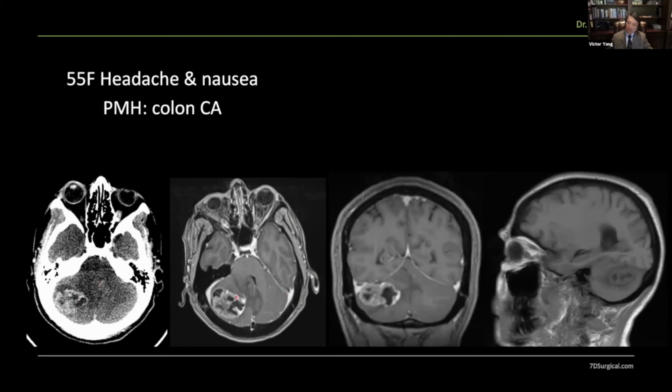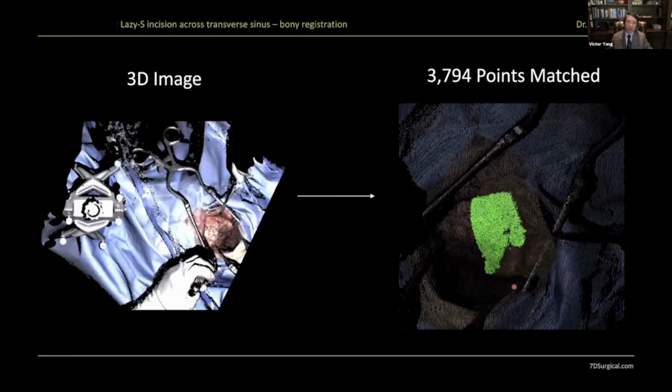So we can see the CT and the MRI here, and what I'll focus on is how you do this case effectively, quickly, and efficiently, knowing that you can use the 7D surgical navigation with a very efficient registration protocol. Our surgical plan here is to do a lazy S incision across the transverse sinus, closer to the sigmoid junction. So it's the usual 1/3, 2/3 approach in terms of dividing the transverse sinus. For a lazy S incision, we don't need a navigation system to mark where the skin incision should be, right? So we mark the skin incision, very quickly prep the patient, and then you can proceed with your surgery.